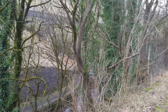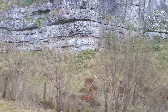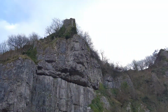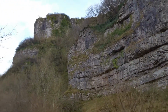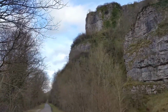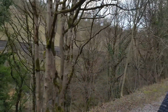I bet you'd get a lot in summer. Yeah, that's it. Is there another little path leading to the left? Looks like a mad rock climber's wall, doesn't it? I don't know. Got a big viaduct there.